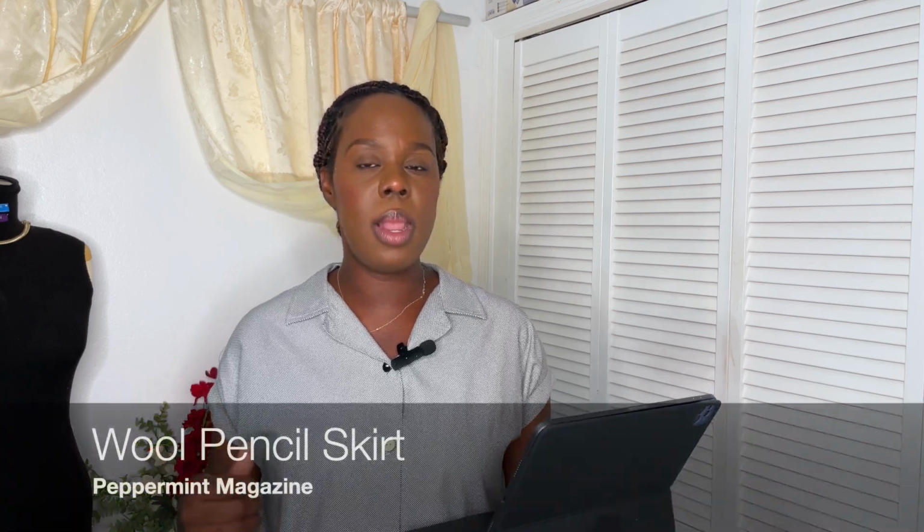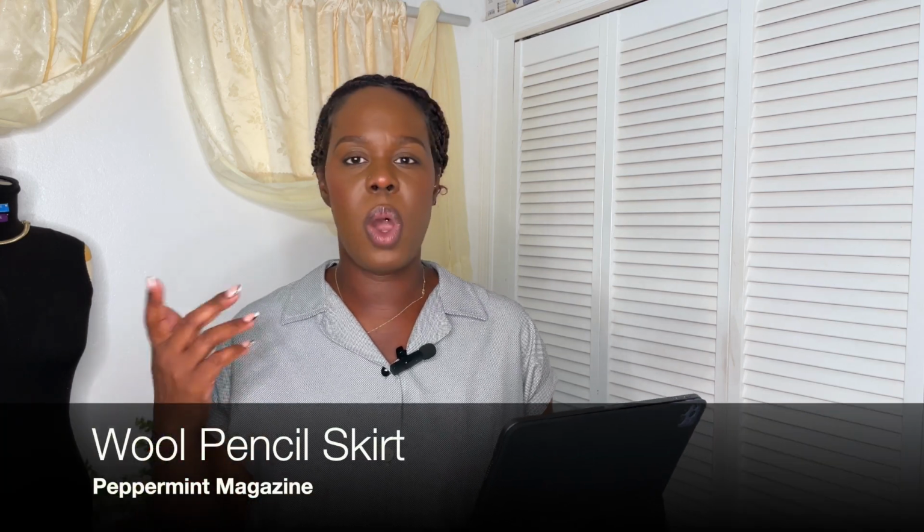Now, the last one I wanted to share with you is another Peppermint Magazine pattern. So I started with Peppermint Magazine and I'm ending with it, and it's the Peppermint Magazine wool pencil skirt pattern. Now, guess what my idea is, you guys? We are going to turn this skirt into a wrap skirt. Duh! It is wrap dress season, you guys.